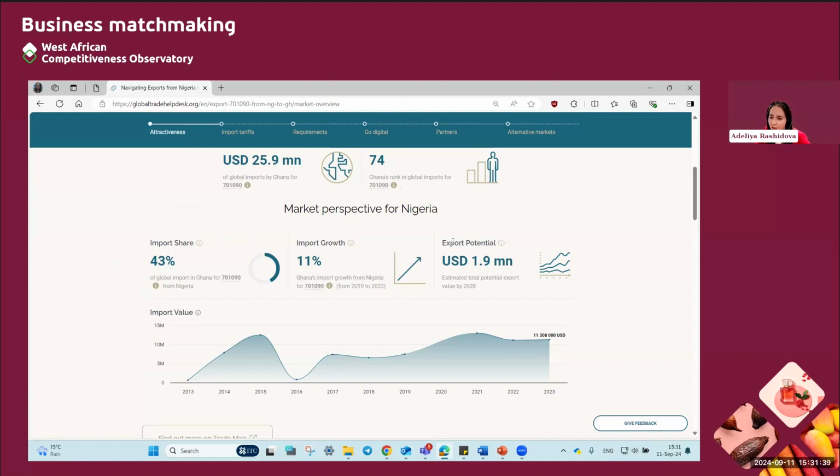And the export potential, as we've already seen, is 1.9 million US dollars. If you have questions about the indicators, there is always a little metadata icon here, where you can read a bit more about it or watch a video. So again, export potential is a benchmark value.